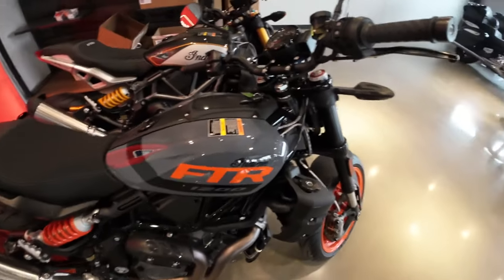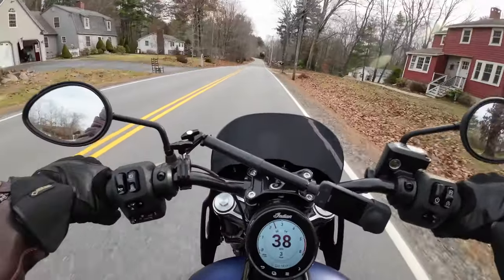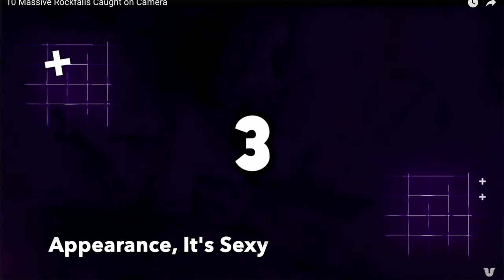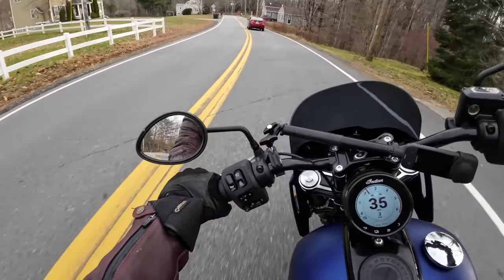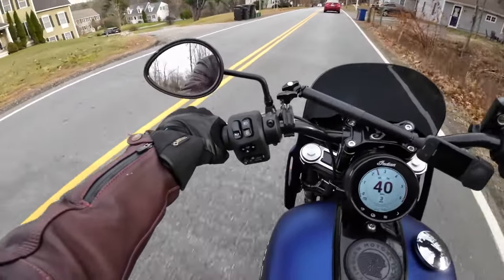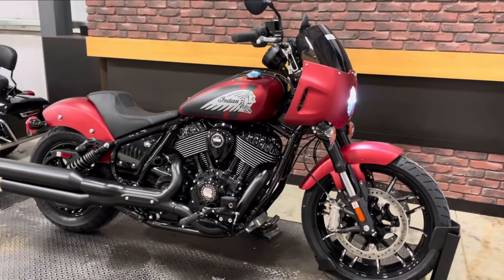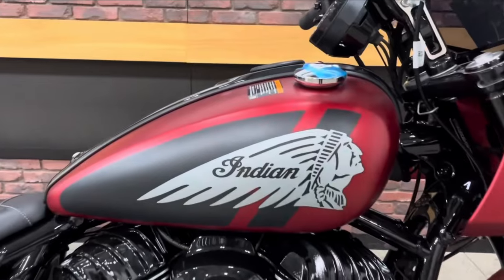Let's hit the road and go over the third and final thing I love about my motorcycle. Now for the third and final thing I love the best about this motorcycle. That's right, I said it. Just the appearance. This bike is absolutely gorgeous. It's got sleek lines. It's well designed. I mean, the way that fairing line just blends perfectly into the tank line and the frame line.